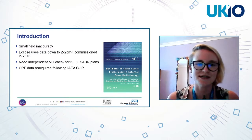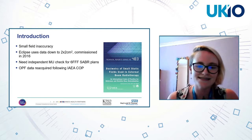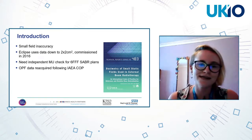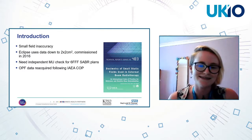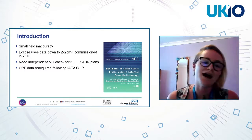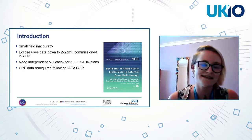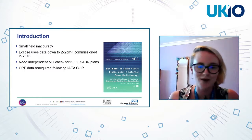But our planning system, Eclipse, was actually commissioned in 2016, which was before this guidance came out. We're now looking for an independent MU check software for our 6 FFF SABR plans. And so we looked into recommissioning a legacy system, Monaco. In order to do that, we acquired output factor data that now follows the IAEA Code of Practice.